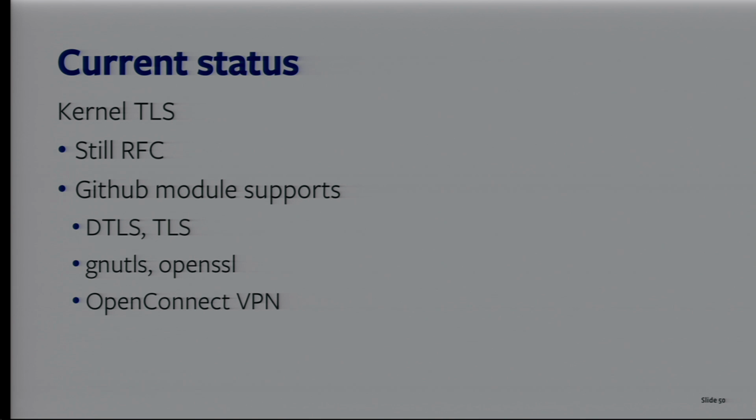So how far along? We actually have a GitHub kernel module that's up. It's been RFC'd once, so we got some good feedback. We're running with that. This is, again, the least far along. It has only had one RFC as opposed to 5 or 10 that some of the other ones have had. The GitHub module currently supports DTLS, which is UDP TLS, and regular TLS, which is TCP TLS. Several libraries are supported. We've tested with GNU TLS and OpenSSL. They're both very similar. Also, we got OpenConnect VPN to roughly run along.